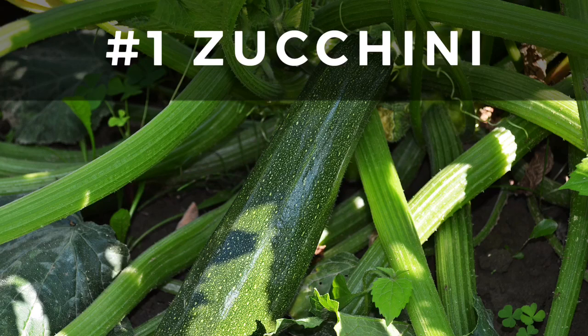Trust me, zucchini has such a mild flavor that you can hide it in just about anything. And if food scarcity becomes a problem, your family will learn to love it. Plus, you can make zucchini noodles and use them as a healthy alternative to pasta.